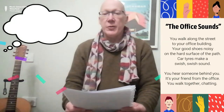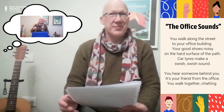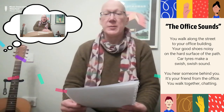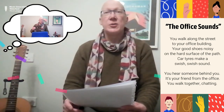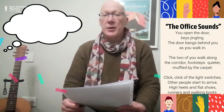You walk along the street to your office building, your good shoes noisy on the hard surface of the path. Car tires make a swish, swish sound as they pass you. You hear someone coming up behind you. It's your friend from the office. So you walk along together, chatting. You open the door, keys jingling as you turn the key in the lock. The door bangs behind you when you walk in. The two of you walk along the corridor, your footsteps much quieter now, muffled by the carpet.